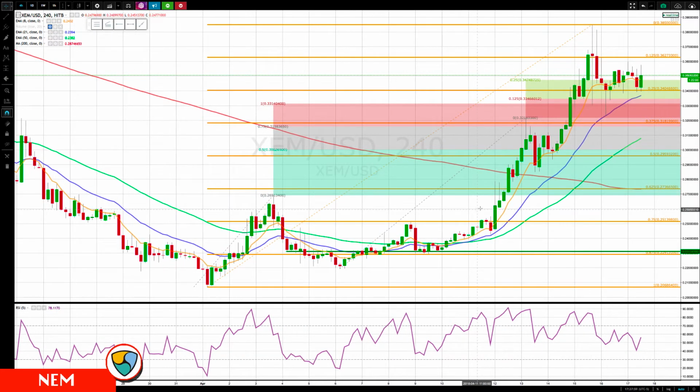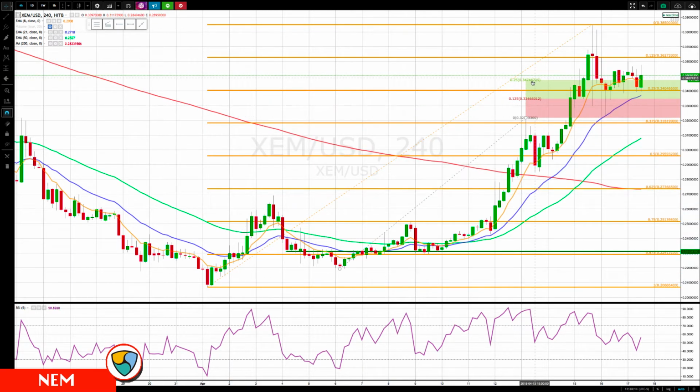Switching over to NEM, we had the double trigger go all the way. It rotated here. Last time I think we checked in, it was up here, hitting the 75% target, coming back to rotation zone. Finally rotating back up, going through all the targets. It was then projecting the next GAN cluster higher to this 0.3474 level, which we hit and reacted. Had a nice reaction there.